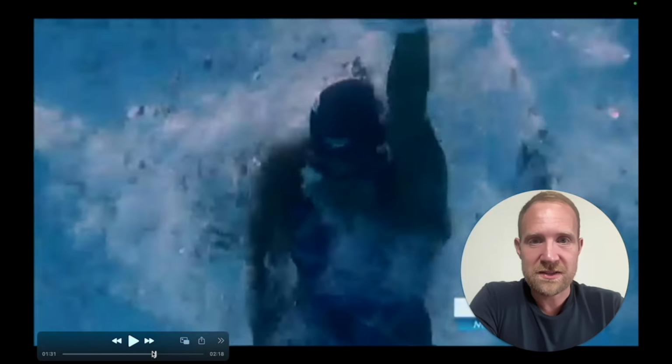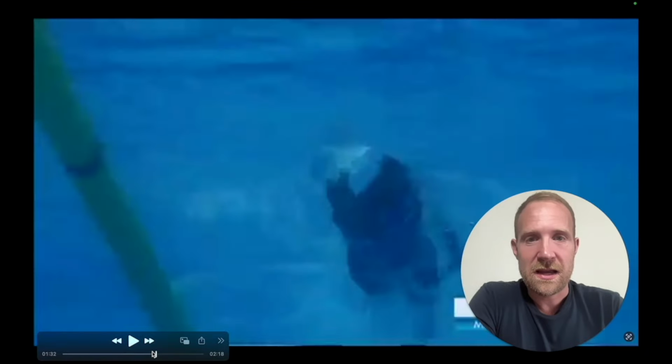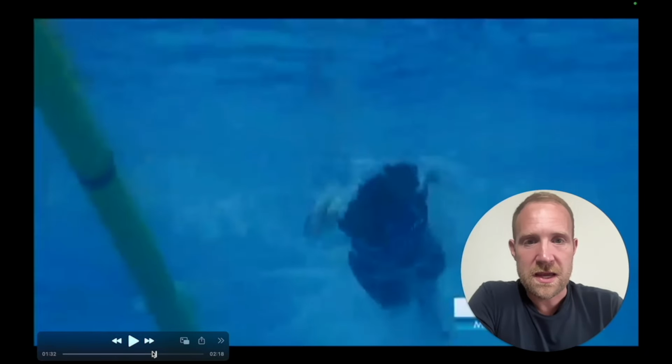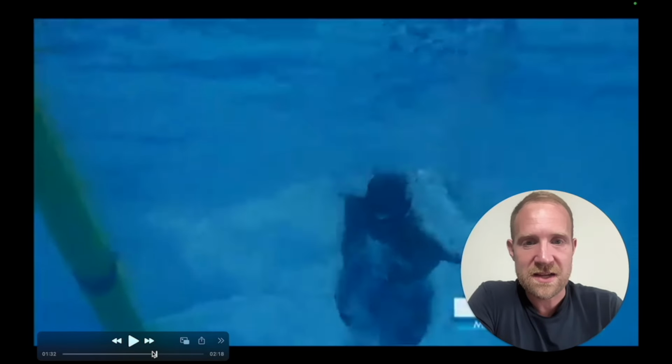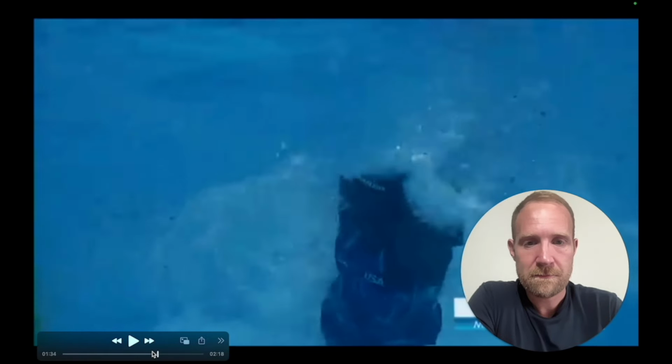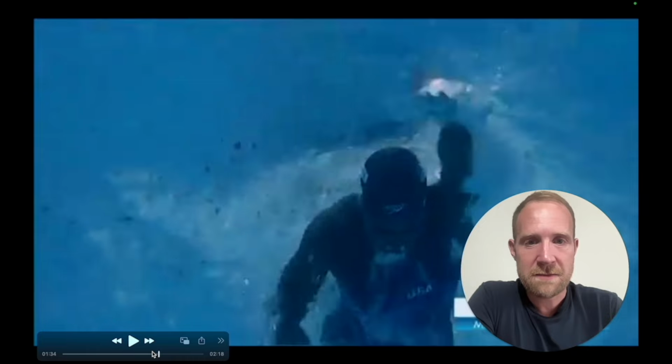So head's down and level, still head's right in the same position, and it comes right back, and it's really smooth like that. So again, pay attention to the hips this time. You can see from side to side, they're rotating, they're moving, but they're not moving side to side. So shoulders are in line, head's in line, breathing's in line, hips are in line.